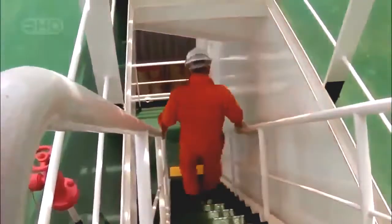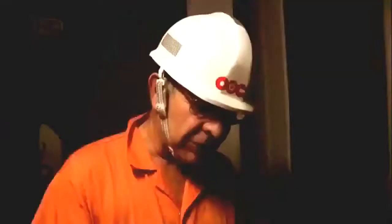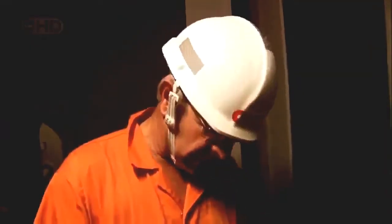Even though she hasn't yet reached her full load capacity, the captain still likes to check on the containers from the top to the very bottom. Where we are now, we're 13.6 meters underwater now. Down here, the containers are... So we're constantly plying the world with manufactured goods.